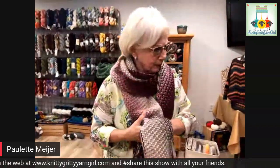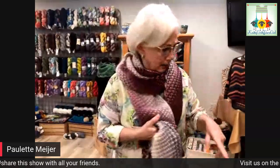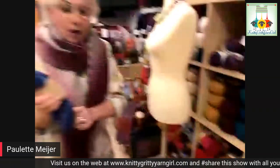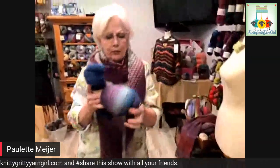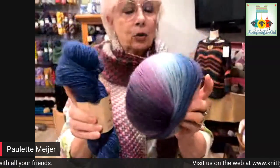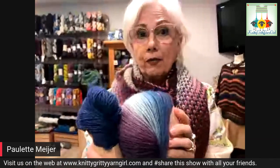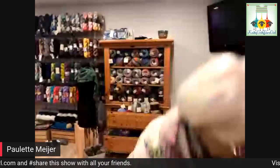There's another pattern that's out there. I think it's called Over the River, and that uses a combination of Moonshine by Juniper Moon Farms. It can be mixed with the iridescent with the Amatola Grande for a very, very pretty pattern. That's on our website as well, and that's called Over the River. But this is a pretty combination as well.